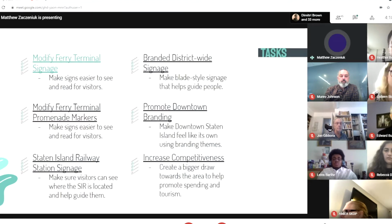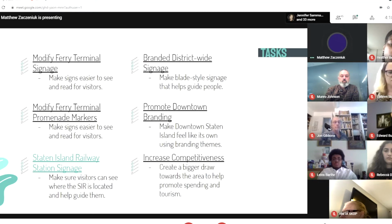Here are the tasks. Modify ferry terminal signage to make signs easier to see and read for visitors. Modify ferry terminal promenade markers to make signs easier to see and read for visitors. Modify Staten Island Railway Station signage to make sure visitors can see where the SIR is located and help guide them.